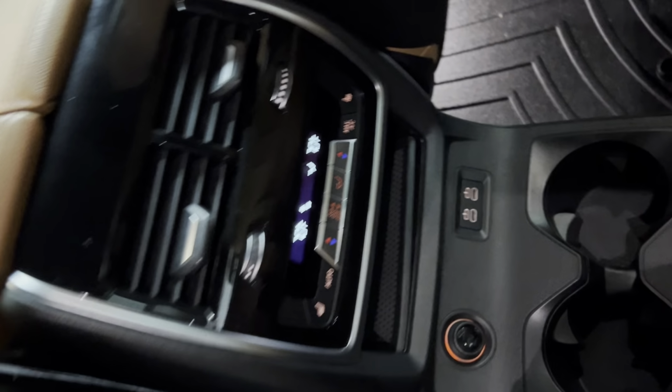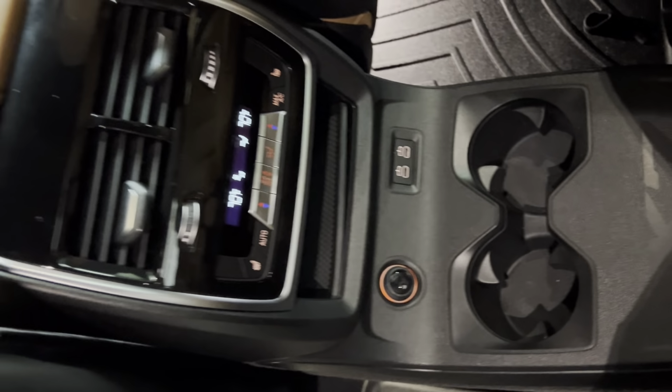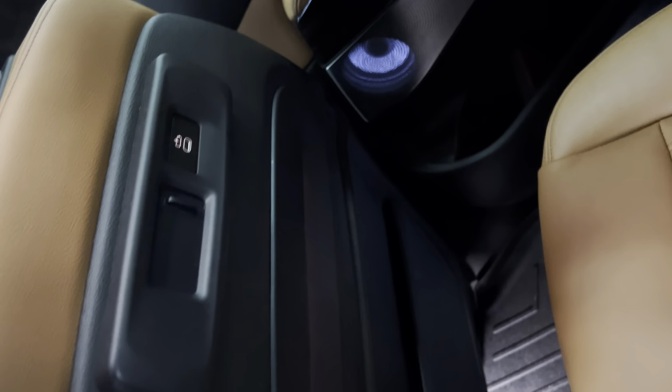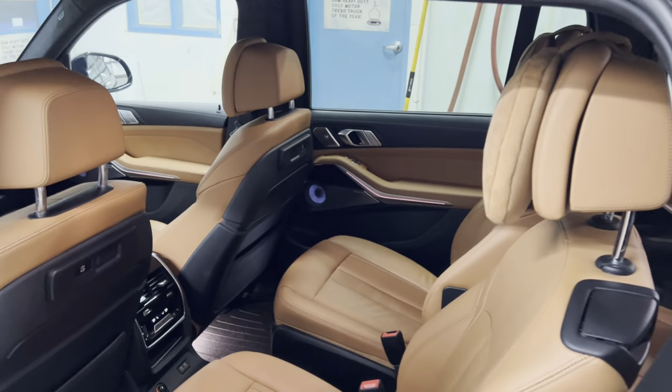We have climate control back here, heated seats back here, USBs, cup holders, the works. We have a USB on each seat. Lightning speed, so I think it's 3.0, super fast charging. You can already see how many speakers are around here.